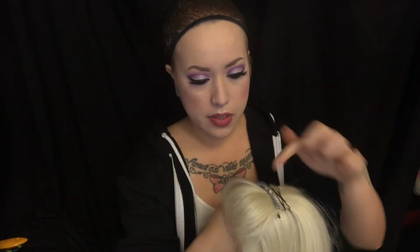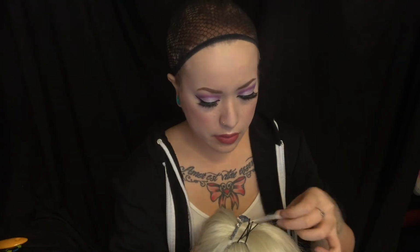Makeup's done. So now it is time to put the wig on, and also get dressed. This baby is my Harley wig. I just pinned some of this back because I found that it was incredibly annoying to have the loose bits fall on my face.